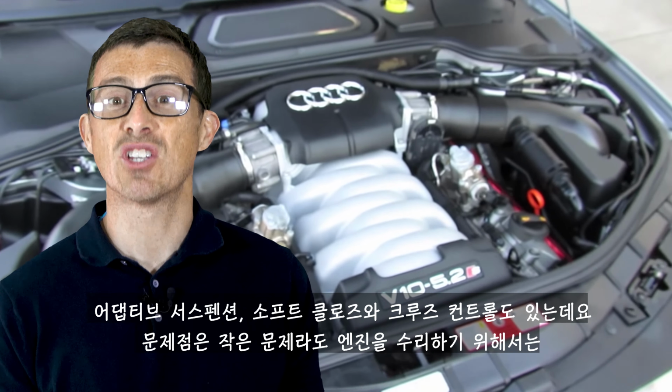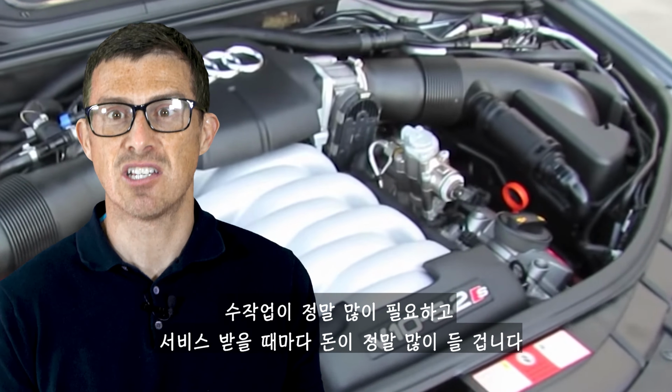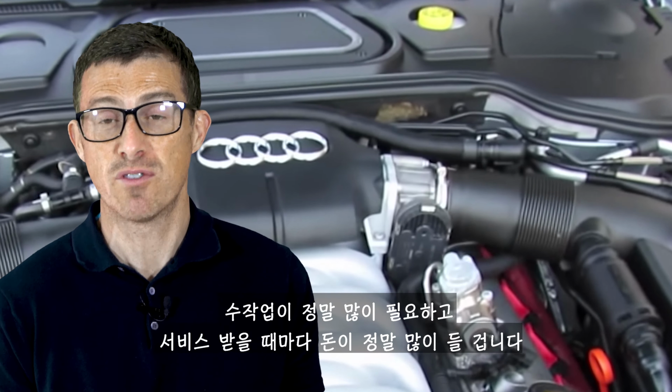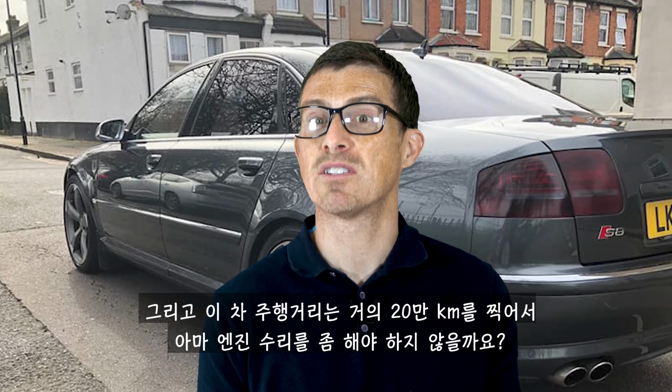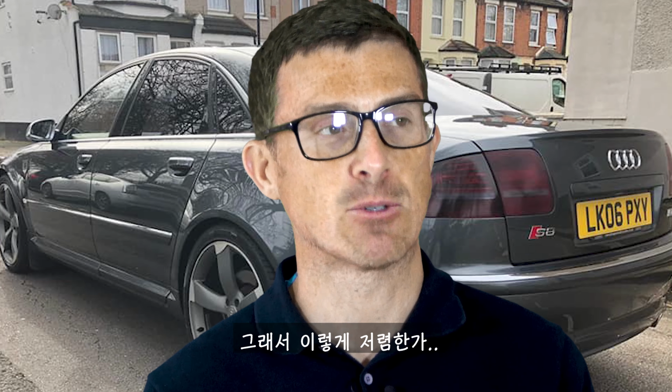The only problem is that servicing costs are high, as many simple tasks take ages because the engine is wedged in so tightly, bits have to be removed to be able to work on it. And this car's done almost 120,000 miles, so it's probably going to need a bit of engine work. Maybe that's why it's so cheap.